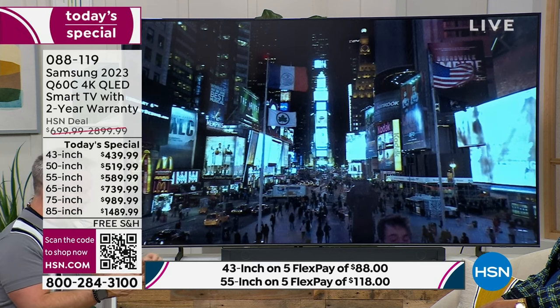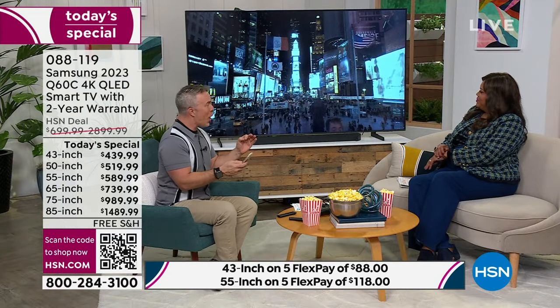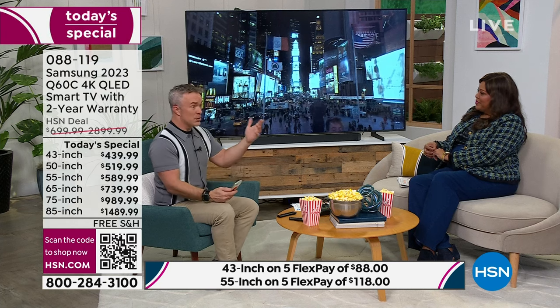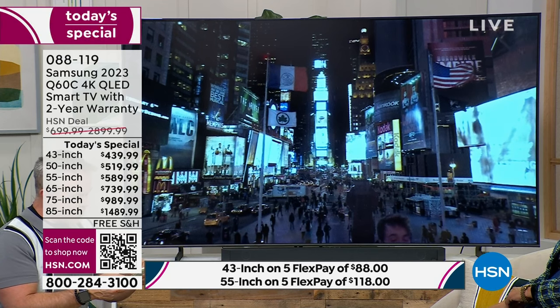So you see, it's raining over here. I can actually change it to snow. And remember, this is when the television is turned off. So you really can set the mood. Snowing outside, you can make it snow on the television. You really can have fun with the technology. And when technology is fun, when technology is interactive, that's where you appreciate it on the daily.